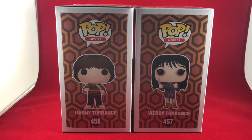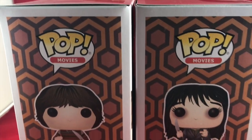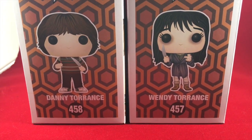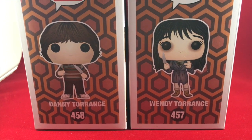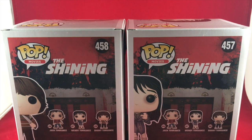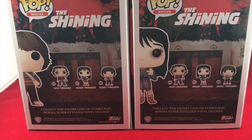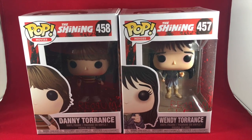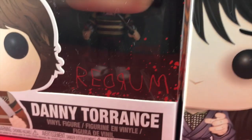So here we have the side of the box. Both of them are pretty much the same. I don't know if that's like a wallpaper. I'm guessing that's what it looks like. Maybe that's from the movie, I don't remember. Again, Wendy and Danny, 457, 458. Let's check out the back of the box now. Okay, so here we have the back of the box, and again, pretty much the same thing. Just a picture of her and him on it. Alright, and once again, the front. I just love that. It's so cool. Great touch, Funko.